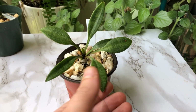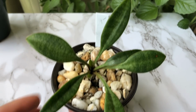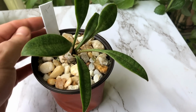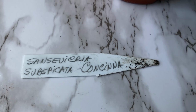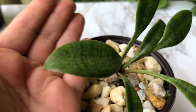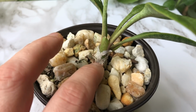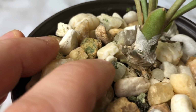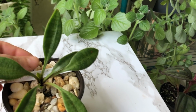And another plant. As you probably know, I'm not a huge Sansevieria fan, but when I saw this and how graceful and delicate it is, I could not resist. This was $4, and this is the Sansevieria subspicata. And how cool is that? It's got like a bulbous base. You can see there's a root popping up. Very excited about that one.